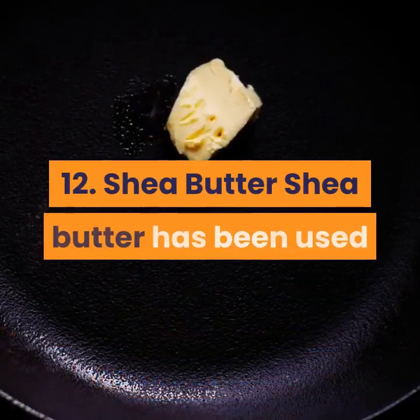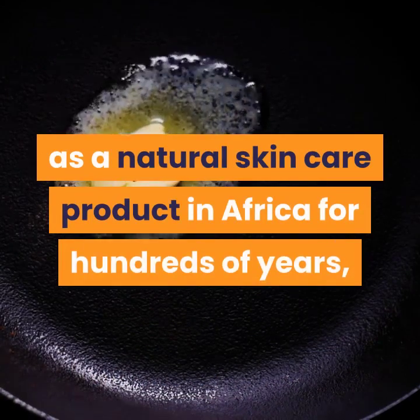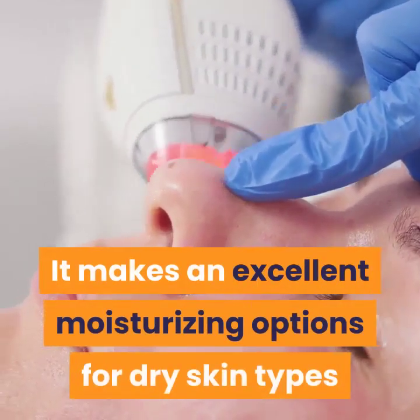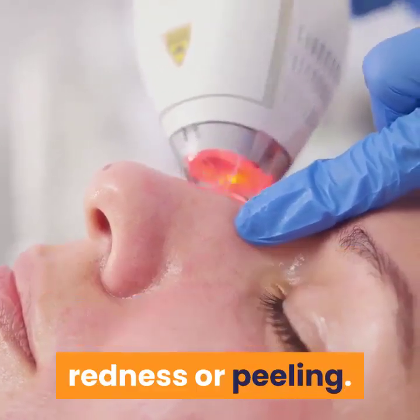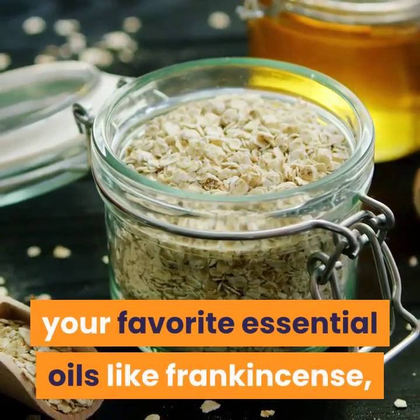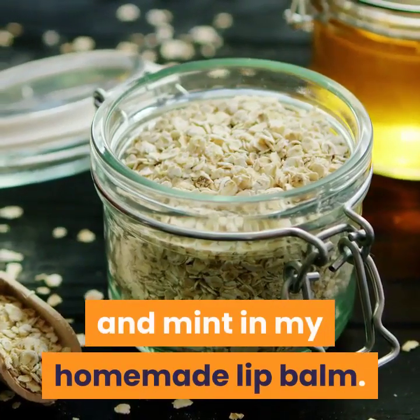12. Shea butter. Shea butter has been used as a natural skincare product in Africa for hundreds of years, where it is still largely cultivated and shipped around the world today. It makes an excellent moisturizing option for dry skin types and is inexpensive yet effective at reducing flaking, redness or peeling. Try it in a homemade skincare butter mixed with your favorite essential oils like frankincense, eucalyptus or bergamot oil, or with lavender oil and mint in my homemade lip balm.